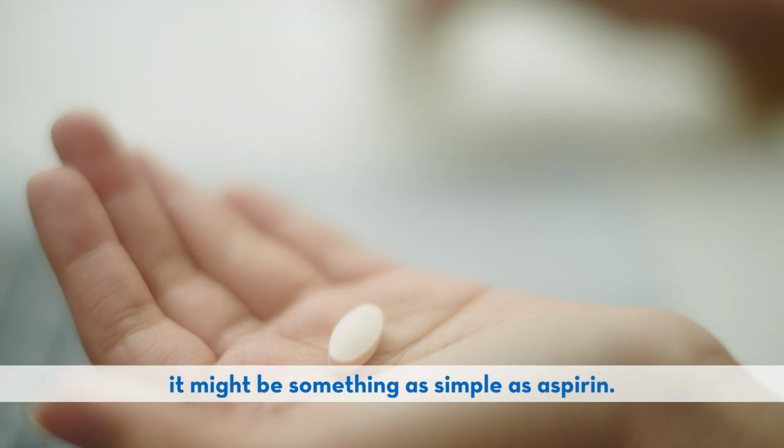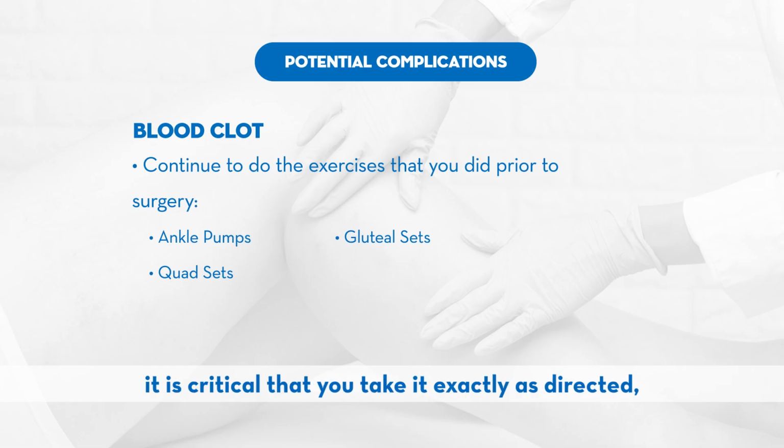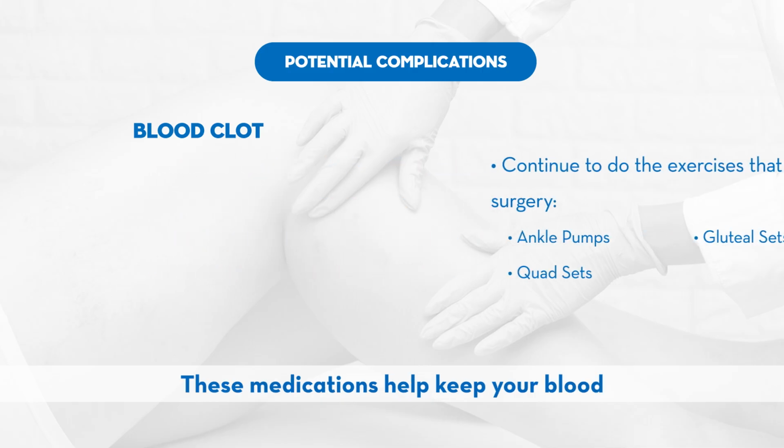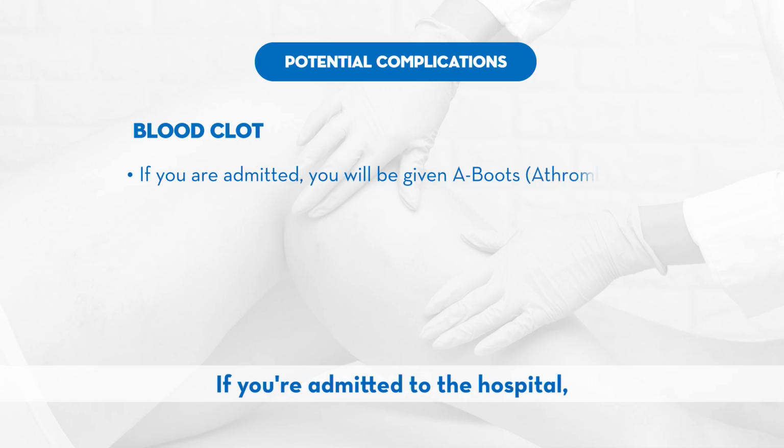It might be something as simple as aspirin. Whatever your surgeon has prescribed, it is critical that you take it exactly as directed. Do not skip doses. These medications help keep your blood thin enough that it's harder for clots to form. If you're admitted to the hospital, you'll likely be fitted with what we call A boots, short for athrombic boots. These are inflatable sleeves that gently squeeze your legs at regular intervals. That squeezing action mimics the natural movement of your muscles and helps push blood up through your legs, just like walking would.